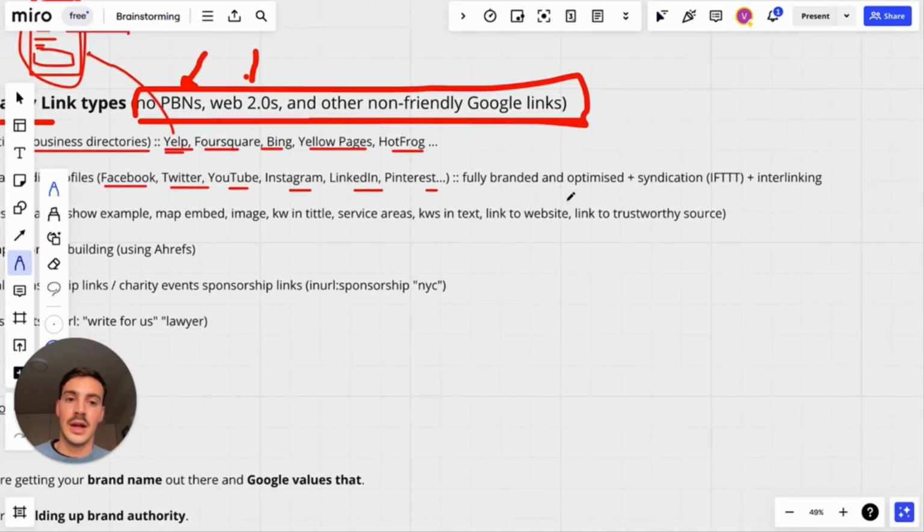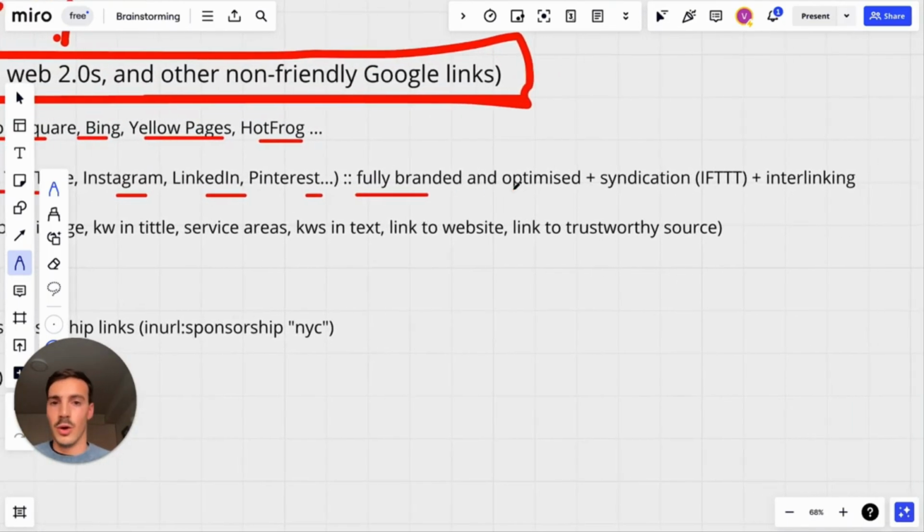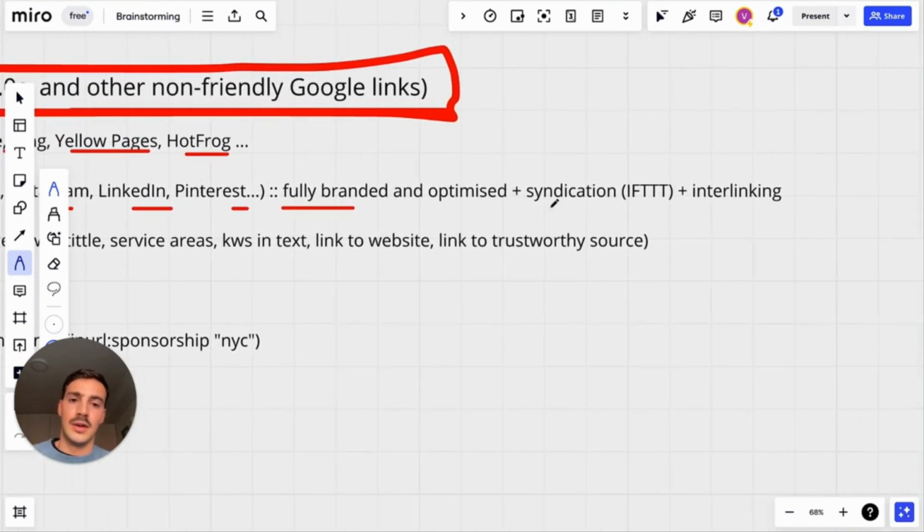for Google. Now, these need, of course, to be fully branded with your logo, descriptions. I won't dive too deep on how to do it because it's quite obvious, right? Fully branded, logos, images, links, all that. And you can use this to automatically syndicate. So, for example, let's say you post something on Facebook, you can syndicate it to LinkedIn, right? You can sort of automate your social media strategy, but I won't dive too deep into this. Just know that you can do it.